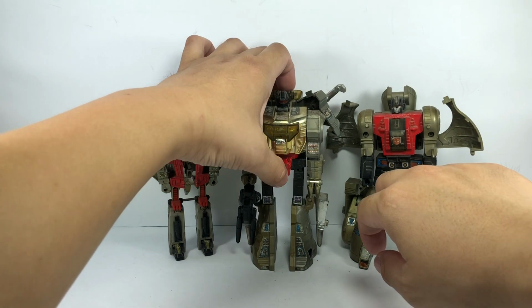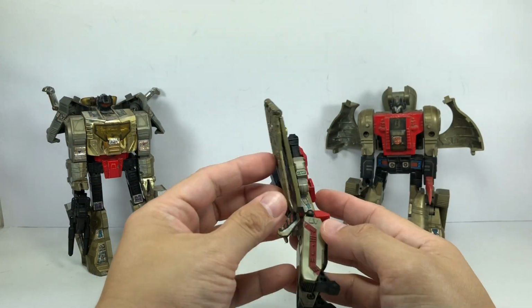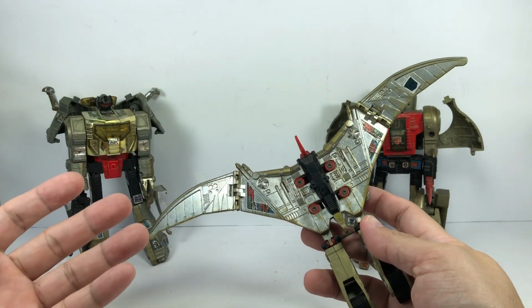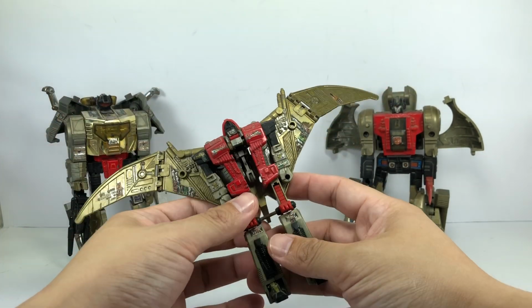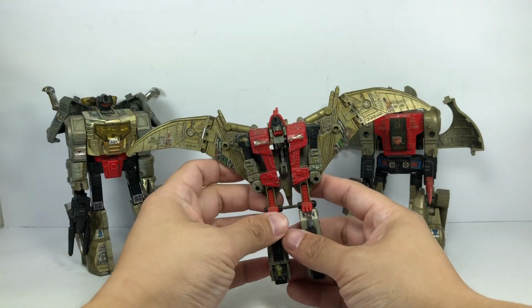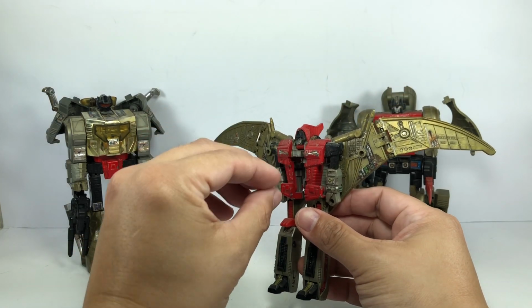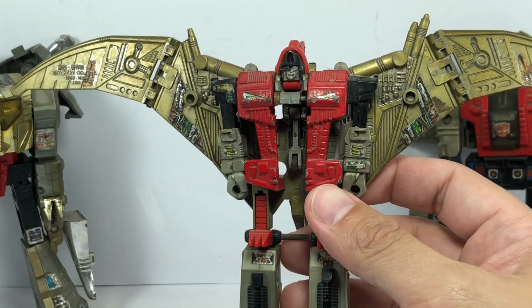So why don't we begin with Swoop, since he's the easiest one and he's the most banged up one. As you can see, the chrome should have been looking like this. Fantastic looking chrome. I mean, had this been brand new, everything would have been chrome, and it would have been just a wonderful, wonderful toy to look at. Okay, he had a plastic beak right here. That's the first one to break. Always, all the time.